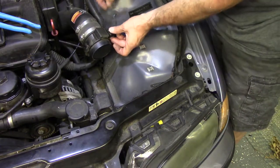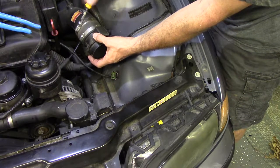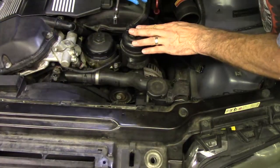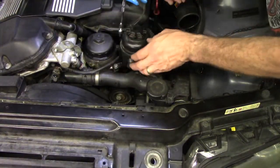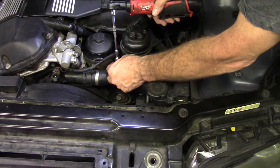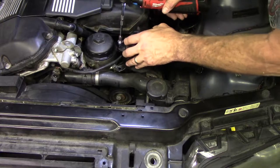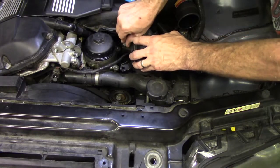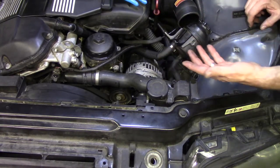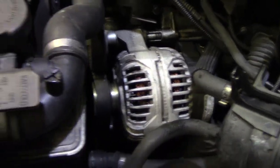So there's that. Probably don't need to, but I'm going to go ahead and get the mass airflow meter out of the way. This is the power steering fluid reservoir. It's obviously on top, so I'm going to get it out of the way. Next up is the alternator. It looks suspiciously like it's been replaced.